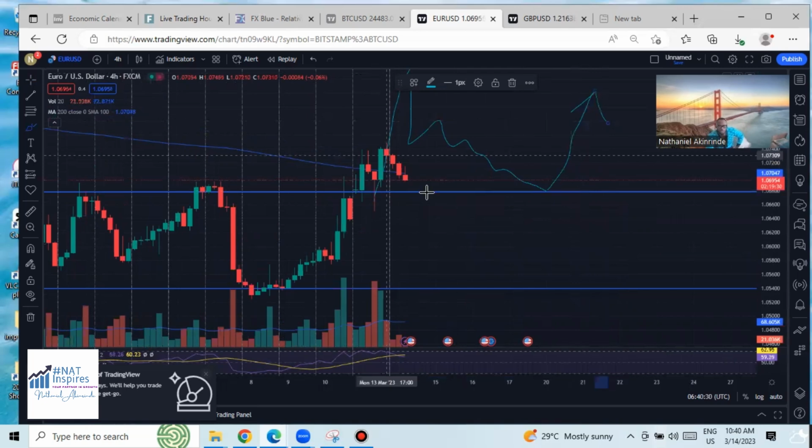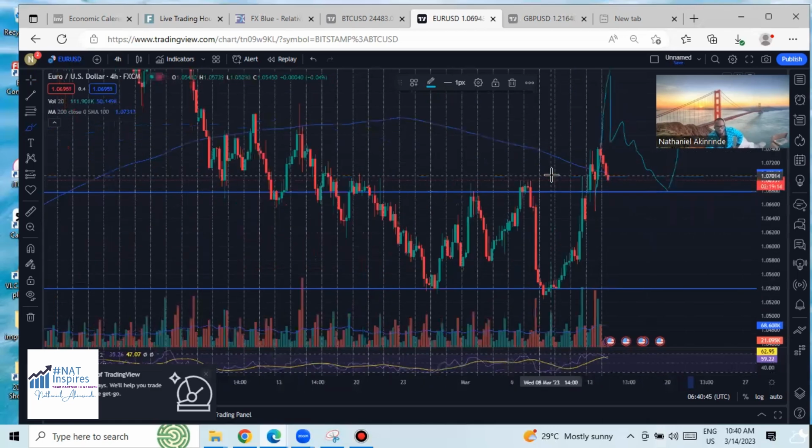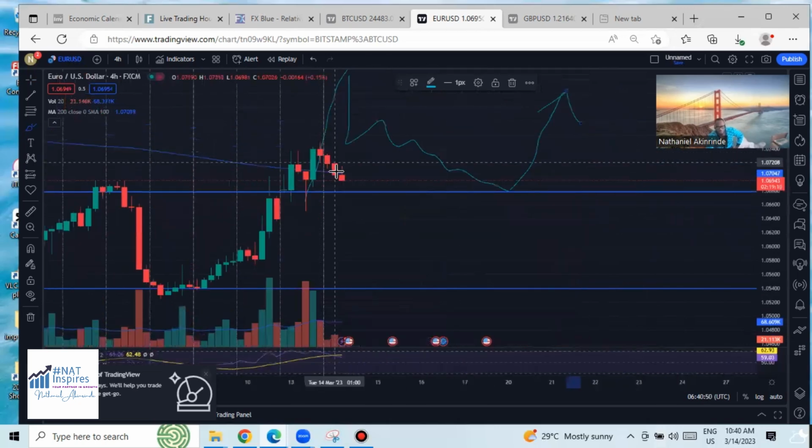But look at the way price has been reacting. They sell the market. We have this range all here. Then we have this buy side that broke this little resistance, but not convincingly. This is a 4 hours chart, and we have 4 steady red candles coming back into the range.